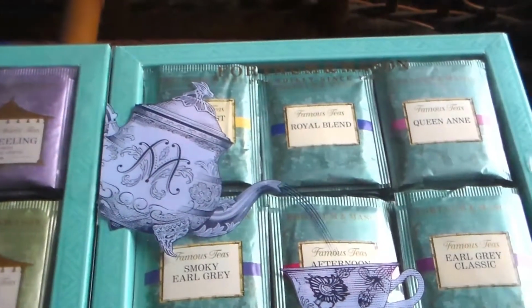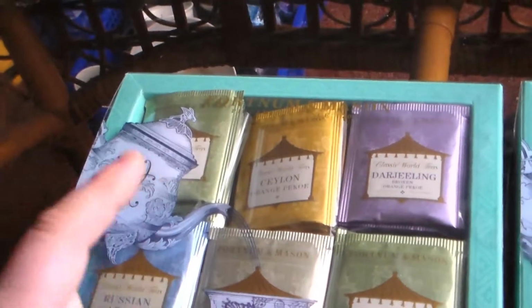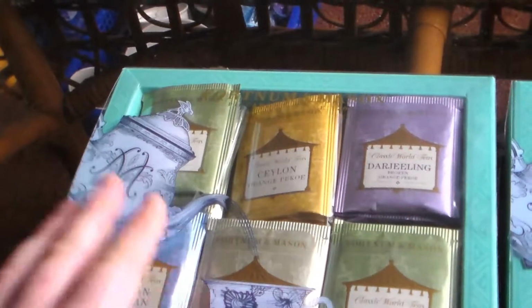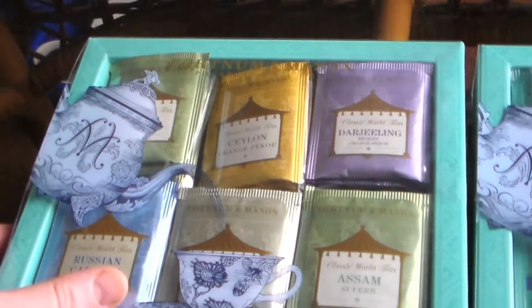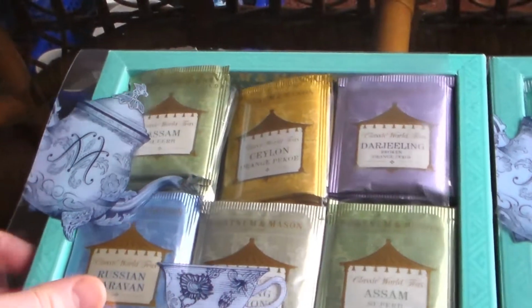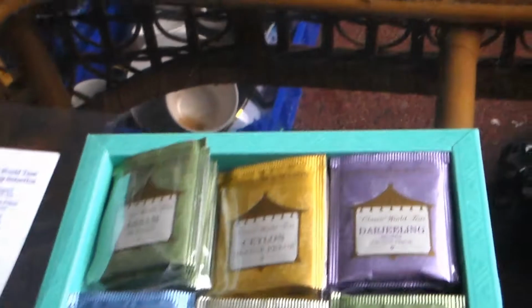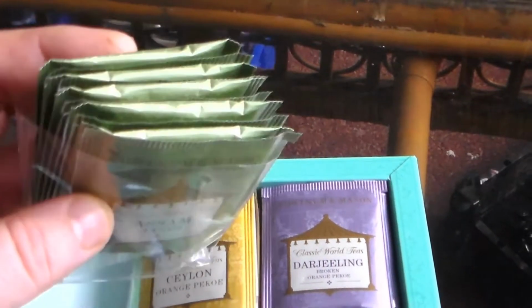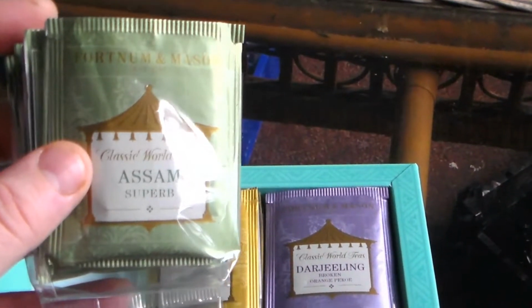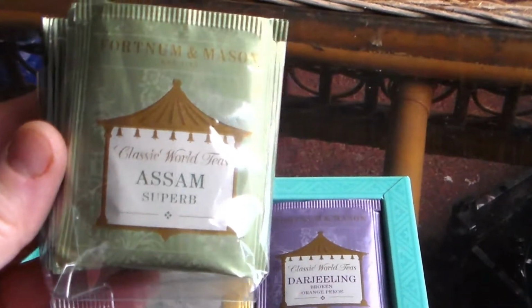So we're going to be looking at the famous tea blends and classic world teas. Now, I've done something on classic world teas before with Whittles of Chelsea, so I'm going to see how Fortnum and Mason's compare. So let's have a look at what we have. First of all, we have Assam. Now, Assam's kind of a rich, malty flavoured tea, so I'm looking forward to a very deep, rich flavour here.